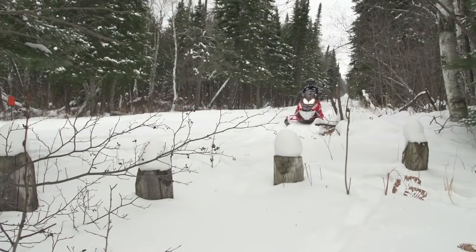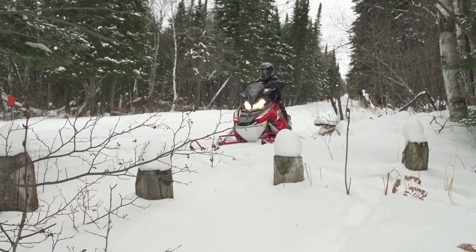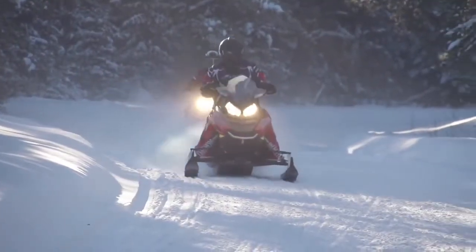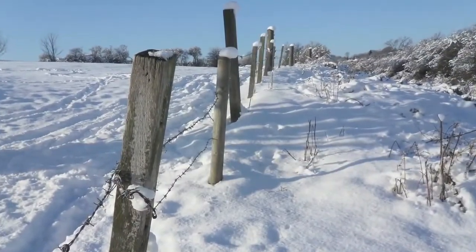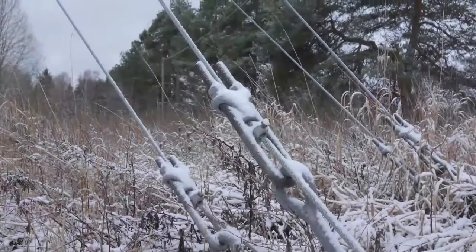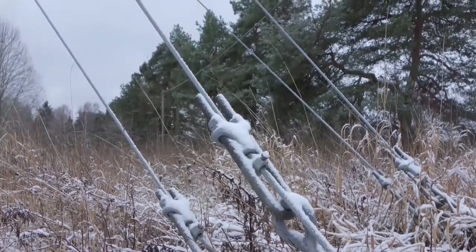Slow down when traveling near poles, posts, or other obstacles. Be especially alert if you're snowmobiling after dark. Always be on the alert for wire fences. Single strands are especially dangerous, since there may be a great distance between the posts. Guy wires on utility poles are also difficult to distinguish.